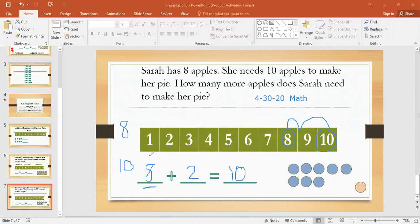Say that with me, please. 8 plus 2 equals 10. I jumped 1, 2 times to get to 10. I know Sarah needs 2 more apples to get to her 10 apples she needs. Great job.